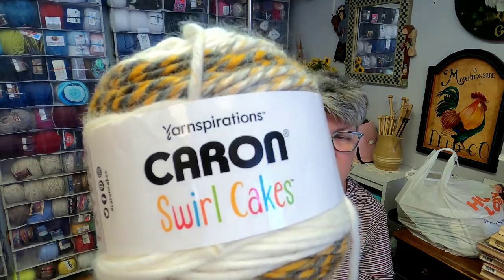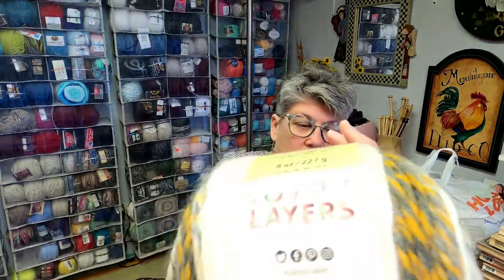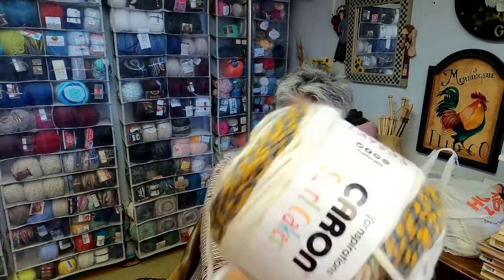These are the lovely layers, and they're the swirl cakes. Lovely layers. They are 8 ounces, 227 grams, 252 yards, 230 meters, 77% acrylic, and 23% wool. Hand wash, lay flat to dry. They're a number 5 bulky. You would use an 8mm, US L, or 11.